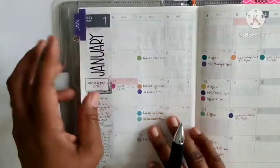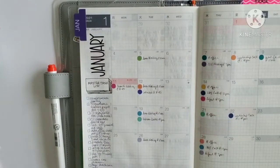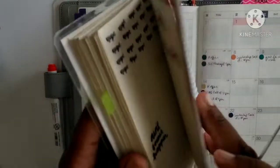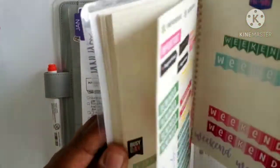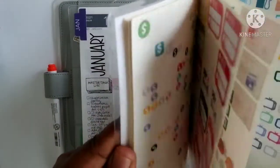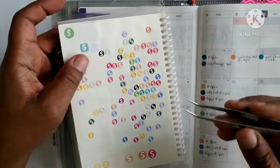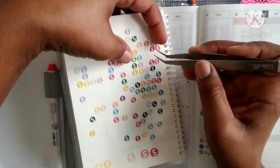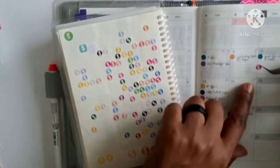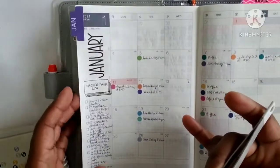So I'm going to put dollar stickers for my paydays. Let me grab my sticker album and see if I can find my dollar signs. Here we go, and mark my paydays. I'm going to grab a red one. What did I say? The 15th and the 29th.